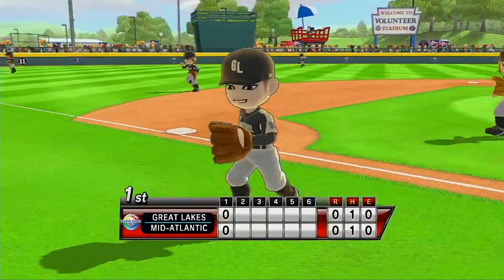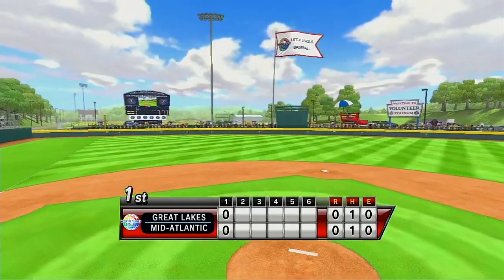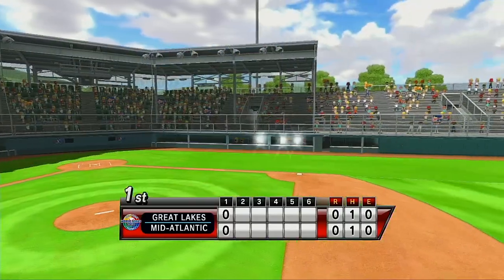Over 2 million kids play Little League Baseball and softball every year in over 6,000 leagues on 6 continents. So we're in good company today.